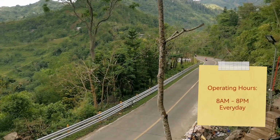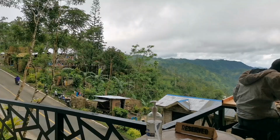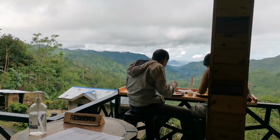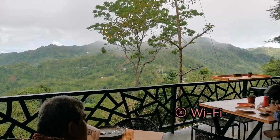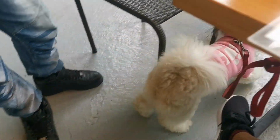to 8 p.m. And FYI to social butterflies, this place is perfect if you want to disconnect for a while, because the place does not have Wi-Fi and has weak mobile data connection. So keep your phones in your pocket and just enjoy the food, the view, and your company.